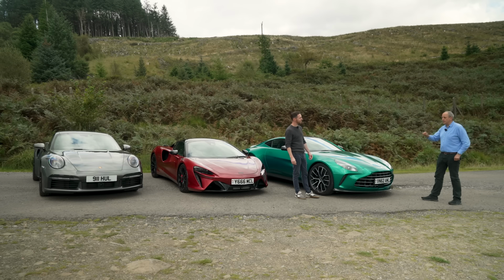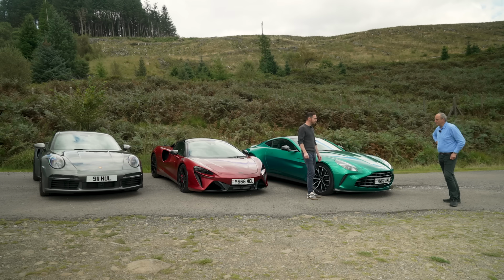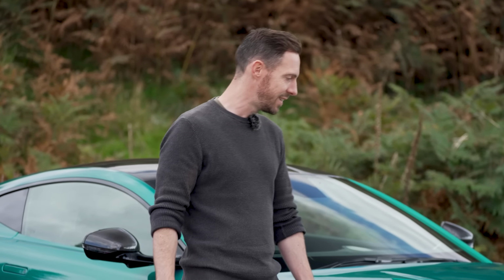Were you surprised when you look at these three cars? I reckon if you took somebody off the street and said, which is by far the cheapest car here? I don't think they'd point at that. No chance. I think they'd point at the Porsche, wouldn't they? They would. Absolutely. And in fact, this is 20 grand less than that Porsche, let alone the one you can buy. Yeah, that is amazing. It's a good point. Although I bet it wouldn't take long to get this up to that sort of money when you start playing with the options. Aston Martin will happily let you spend an enormous sum on a Vantage. Enormous amount of money, yes.